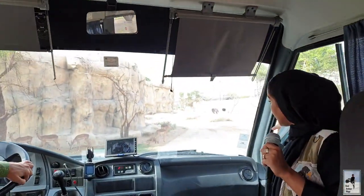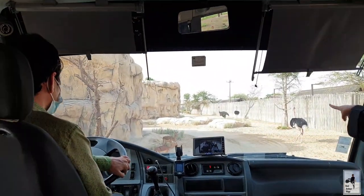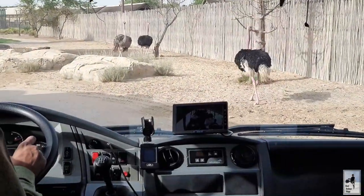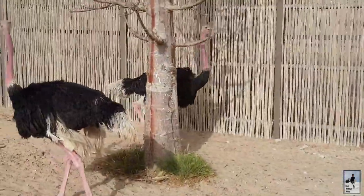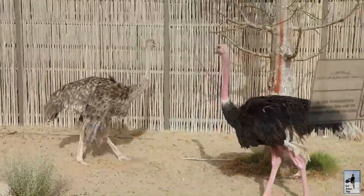This is female, and the gray one? The big one with the black bird. So there are two colors, right? There is this one and the other one, the gray one. The gray one is female. The gray one is male and this one is female. So when it comes to birds, the males are more beautiful than the females. That means the black and red is a male and the gray one is the female.